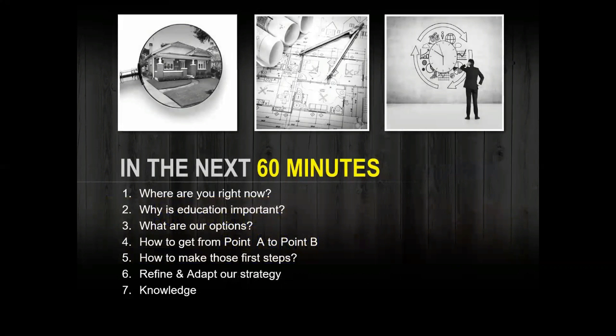So here's what you're going to learn. We're going to start with where you are right now. I mean, really understand what it is that got us to where we are and what that means for getting us to the next stage. Then we're going to discuss the importance of educating ourselves, and then what we need to know to get to where we want to go. We then examine our options based on where we are right now and our level of knowledge and experience.